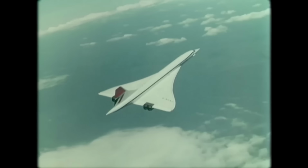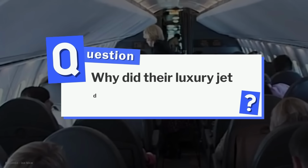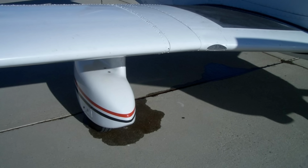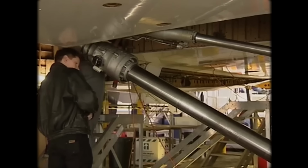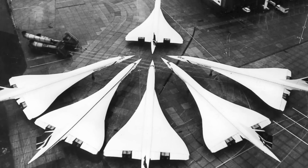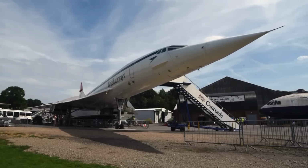The leaks stopped at the exact moment Concorde reached supersonic cruise. Passengers sometimes asked why their luxury jet dripped fuel at the gate. Engineers explained it calmly. Only at twice the speed of sound was Concorde truly airtight. What looked like a flaw was actually proof the design was working. Maintenance crews became experts in monitoring these expansion gaps. Regular inspections ensured the deliberate imperfection never became a weakness. It was another example of Concorde's unique design philosophy of accepting quirks that subsonic airliners never faced.